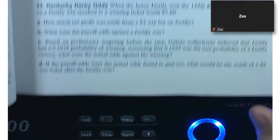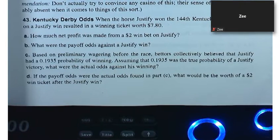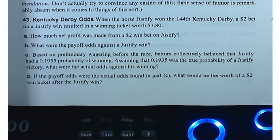Let's go down to Kentucky Derby for our last one. And let me move this out of the way. When the horse Justify won the 144th Kentucky Derby, a $2 bet on Justify win resulted in a winning ticket worth $7.80. How much net profit was made from a $2 win bet on Justify?